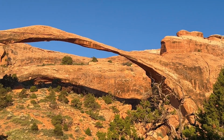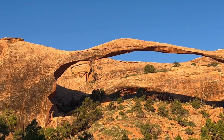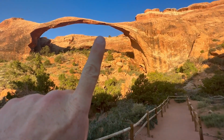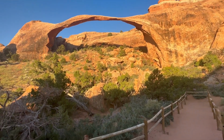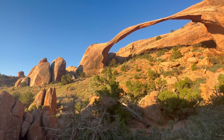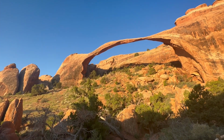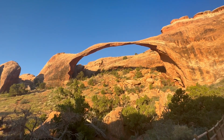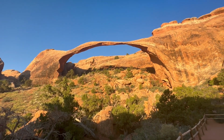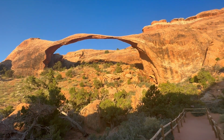What do you think of Landscape? I think it's really cool. It's amazing how thin it is in some points. Like, look how thin it is right there. It's amazing. I also like this little zigzag thing it's got going over on the other side. Yeah, it's pretty sad that one day this thing is going to fall. I don't know if it'll be in our lifetime or if it's like thousands of years, but it isn't going to last. That's all right. More will be made, but I'm glad we got to see it.